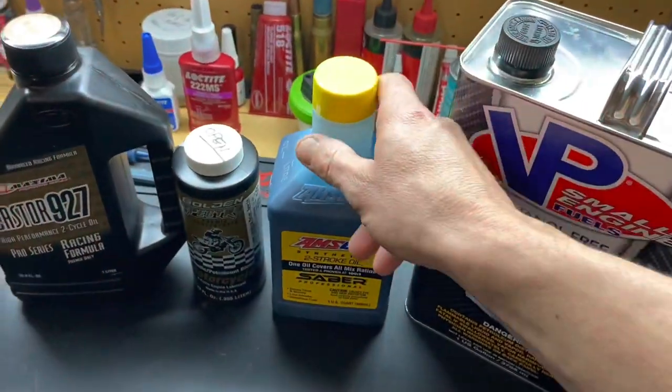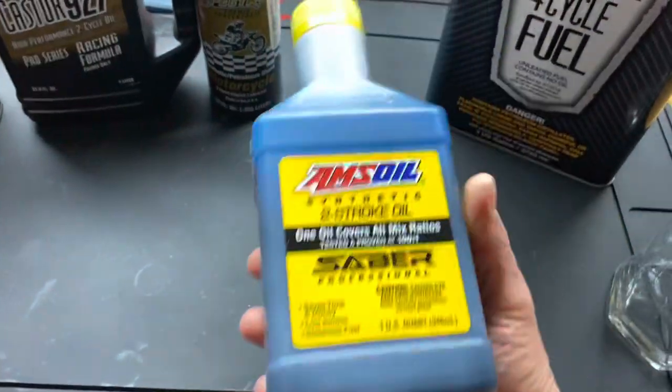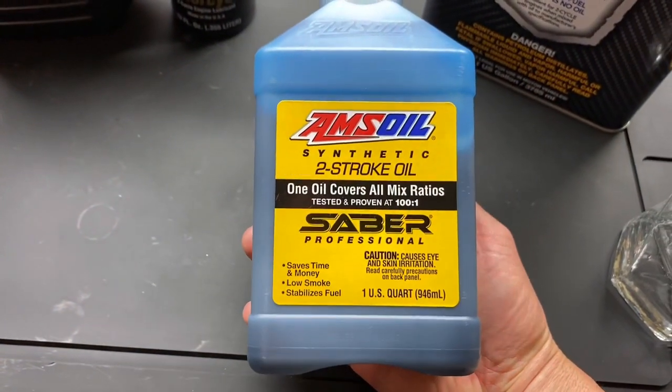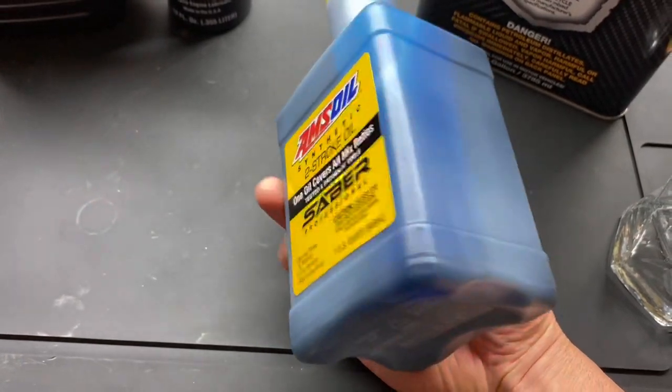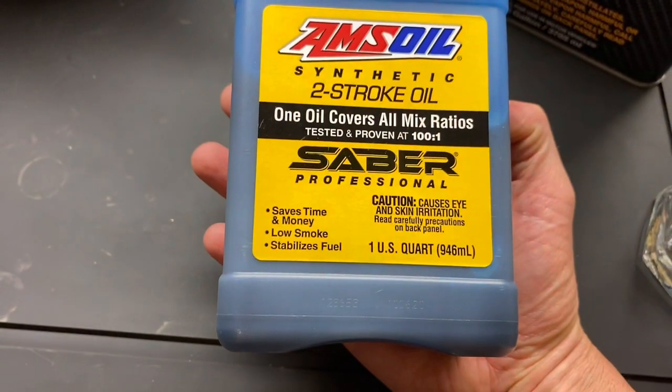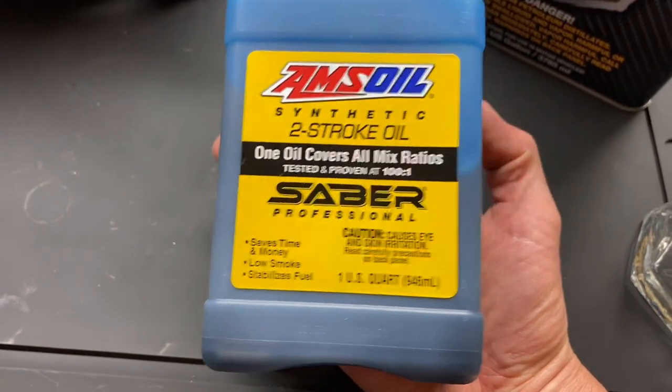Lawnmower oil being a joke, of course, because lawnmowers aren't two strokes. Okay, so now I want to show you guys something on the back here. Look, low smoke. So if you're seeing smoke, you're getting mega lubrication.